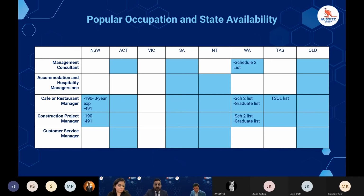Starting with management consultant, it's available on the Schedule 2 list of WA, meaning no other state has that as an option for now. So if you're looking to apply for state nomination, the only option you have is Western Australia. With Schedule 2, you need to get an employment contract there and have good points to be eligible to apply. The 12 months employment contract is what you need. You need to be in WA to be able to apply, because lately they have only been inviting applicants who are residing there.